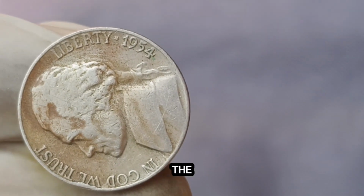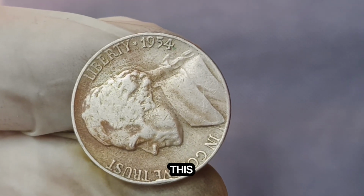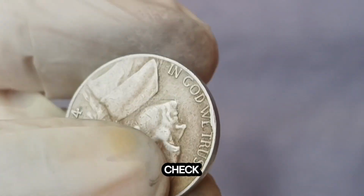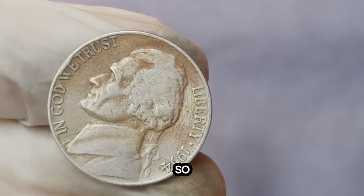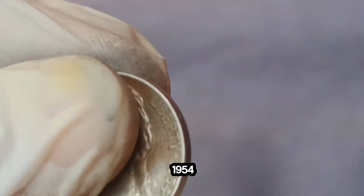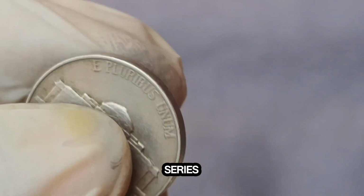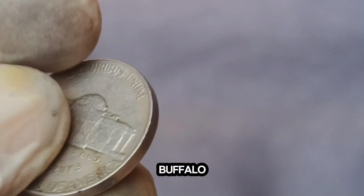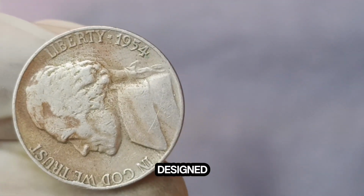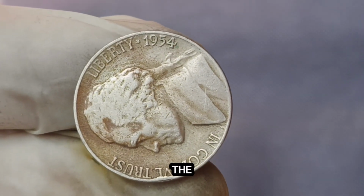Stick around because I'll be revealing the history behind the 1954 Jefferson Nickel, the rare errors and varieties that make this coin worth big money, and how you can check if you have a valuable 1954 nickel in your collection. So, let's get started. History of the 1954 USA 5-cent coin. The Jefferson Nickel series has been in circulation since 1938, replacing the Buffalo nickel. It was designed by Felix Schlag, featuring a portrait of Thomas Jefferson, the third U.S.